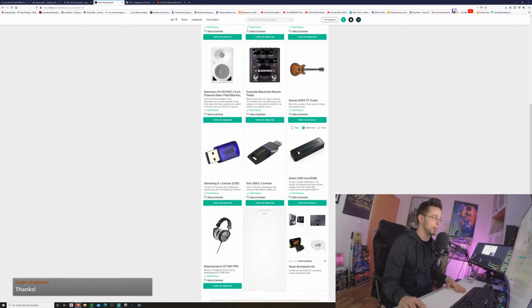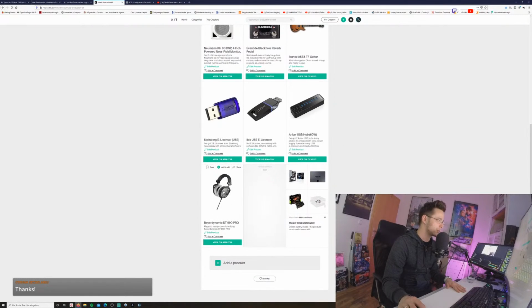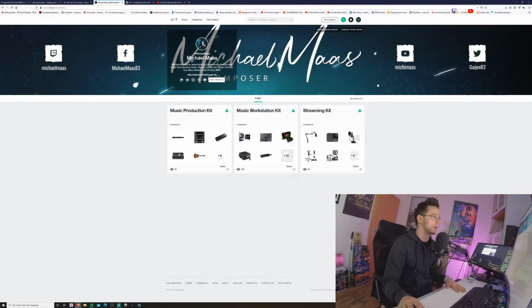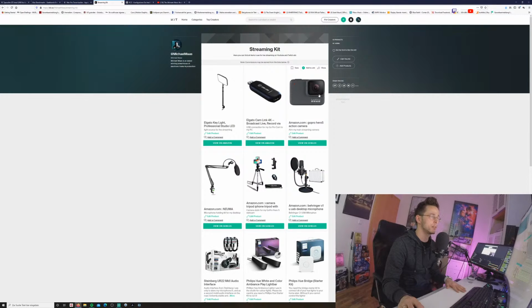These are also important, the USB hubs, which are powered by an extra power supply. Sometimes you need an extra power supply to run something on it. So I can just recommend the Anker USB hubs. My go-to mixing headphones, the Beyerdynamic DT 900 Pro. What else do we got here? Streaming kit. The camera you can see is the GoPro Hero 5.